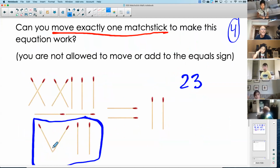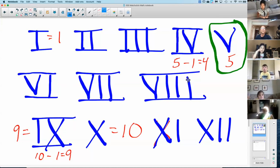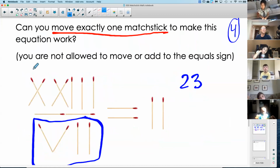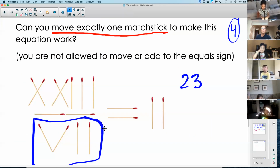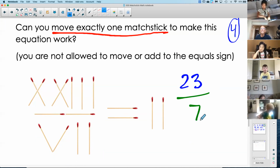7. This one is a V and an II. Do you remember what William told us? That V was the number 5, and 2 is the II. So if we look at VII, what do we get, everybody? 7. That is correct. So here's what we're gonna do. Mr. Kramer is gonna erase that, and I'm gonna put a 7.